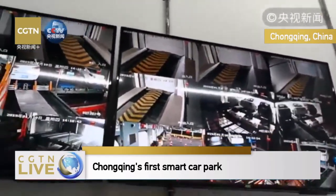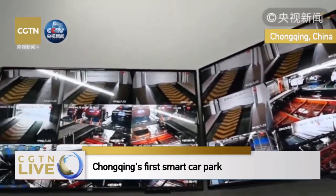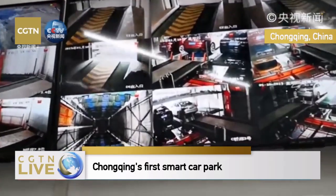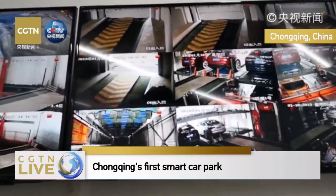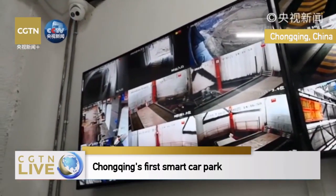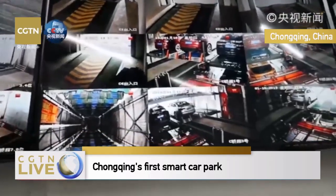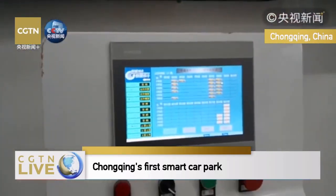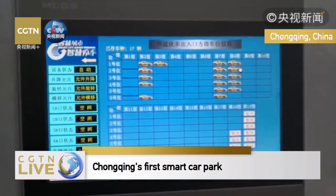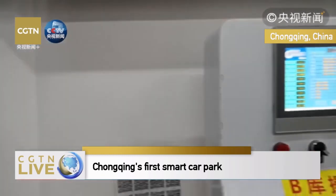According to the monitor, we can see that this is a totally manless operation. If there are any problems occurring, we can operate manually. For example, if one car is having a problem with its car plate, we can use this operation box to take it down manually. If I do not have a car plate, what would the car park do? We have staff here that will help the cars without car plates.